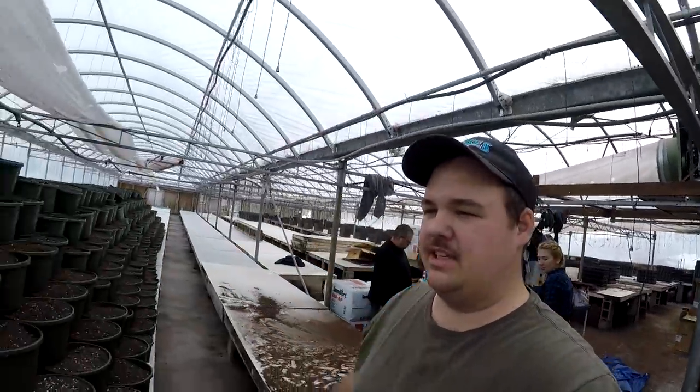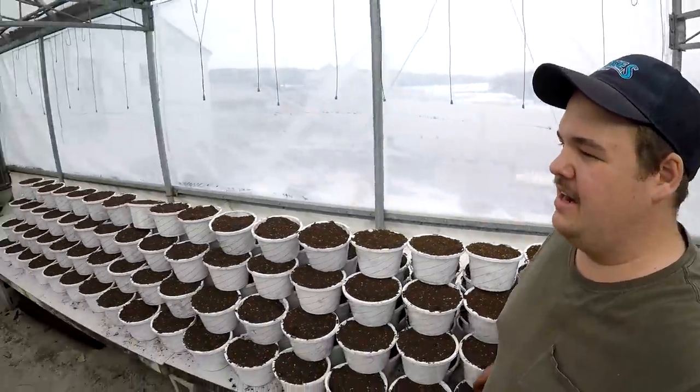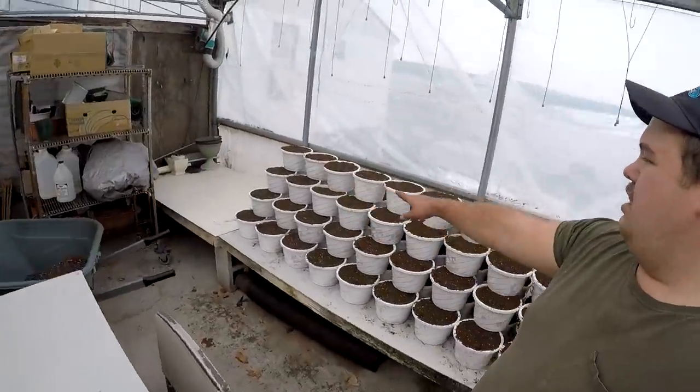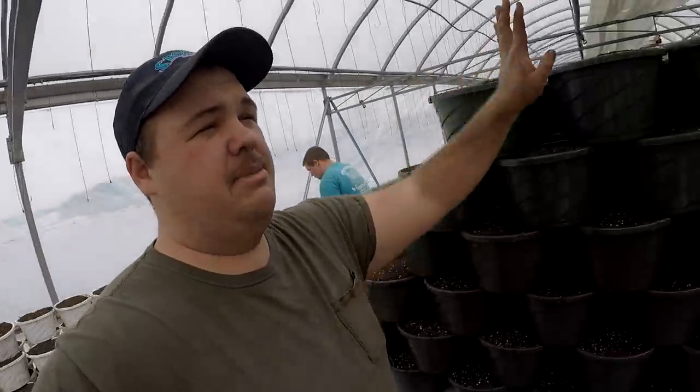Let's see how everything is going on over here. Oh, are you having fun yet? Oh, yes. We've got a lot of the 10-inch pots already filled all the way down through here. Now these are all gonna be flowers. Some of these will actually be used for tomatoes. We do tomato hanging baskets as well. And we hide them from people up there, but don't tell anybody.